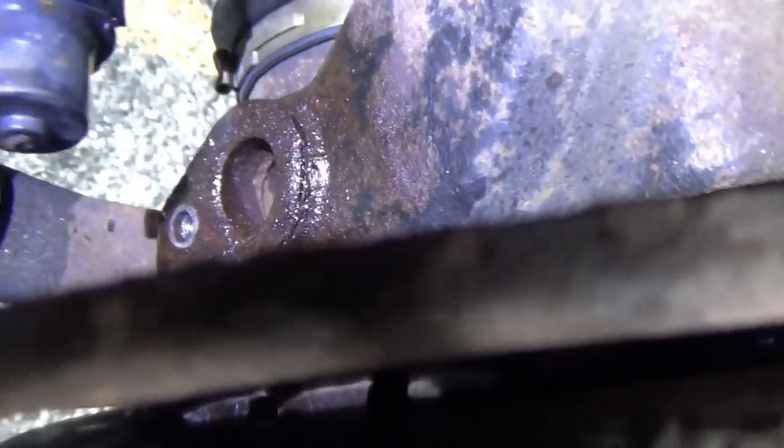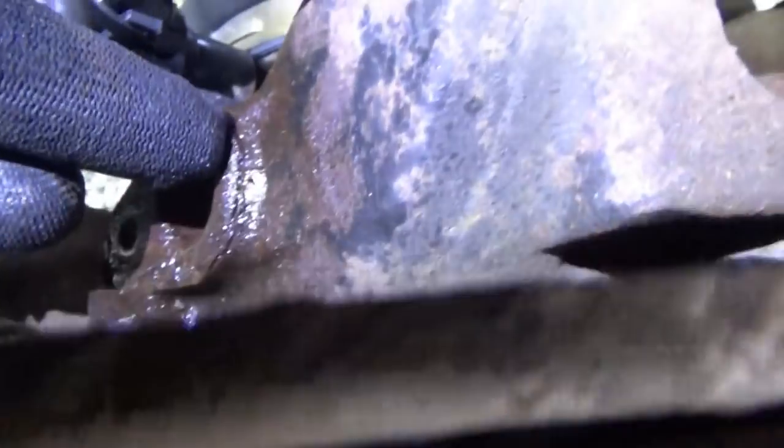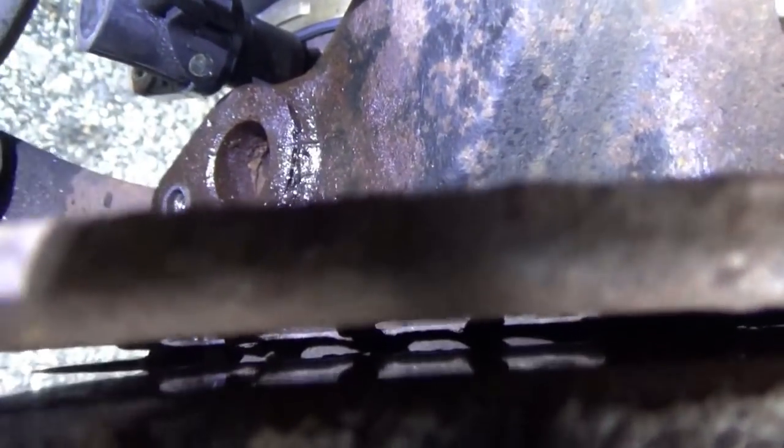All right, well on this side, since the sensor was recently replaced, it came right out, the bolt came out, and I'm surprised it's not even resisting, fighting me, taking it out. However, you can see how the rust, it's not even a shim, it's actually the knuckle. The rust just expanded and lifted that sensor right up off of where it was supposed to be.